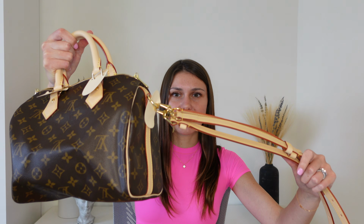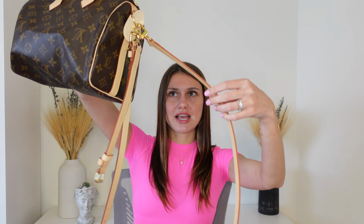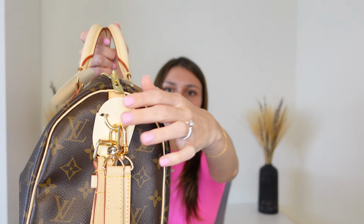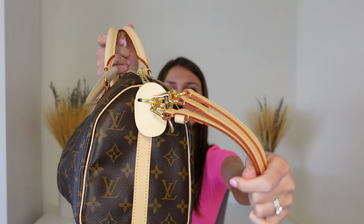And the strap, instead of being within the dust bag, it was already attached to the bag, but not all together like the first one was. This one is in 3 separate pieces, so you get to put it together yourself. And even on the side, there's a little piece of paper protecting the leather from the straps.